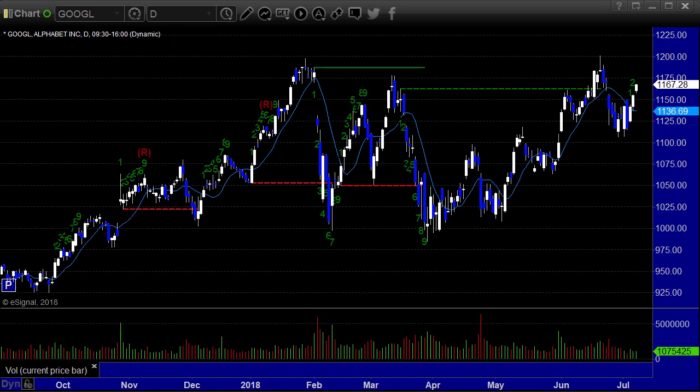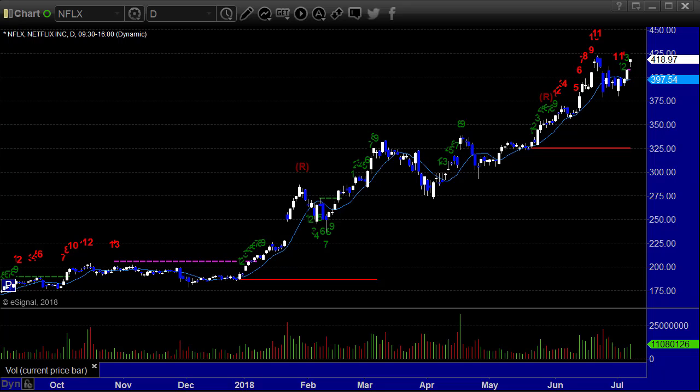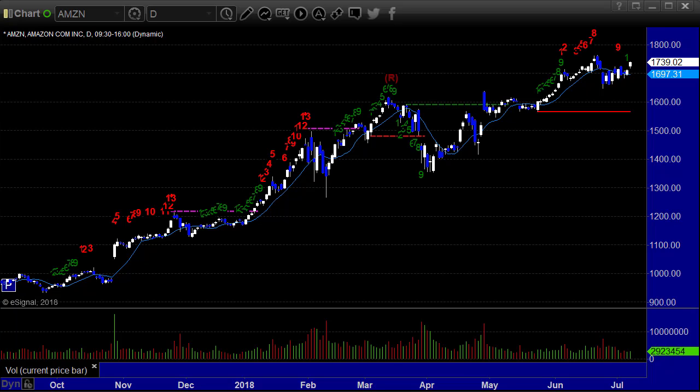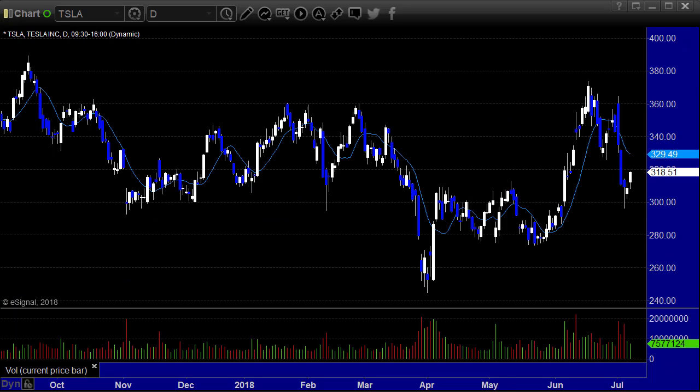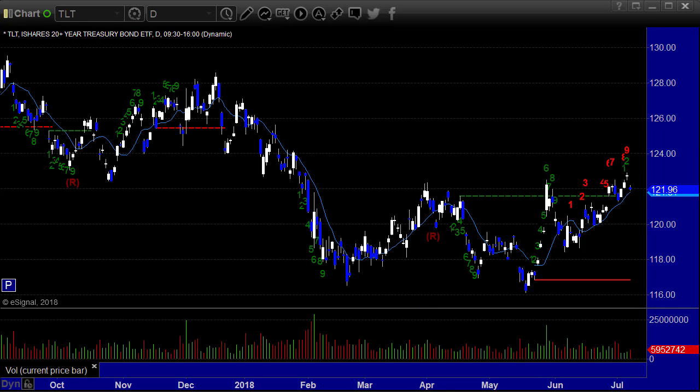Google gains $12.20, heading back towards the highs. Apple up 2.61. It's the same big 5 stocks or 6 stocks that always take us higher, right? Netflix up $10.72 despite the 13 sell signal that's in place. Amazon up $28.39. Tesla up 9.61. You'd think the Nasdaq would be up more actually with all those.